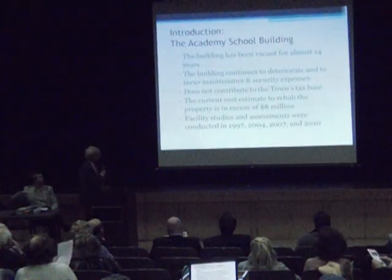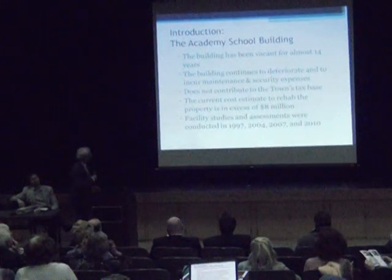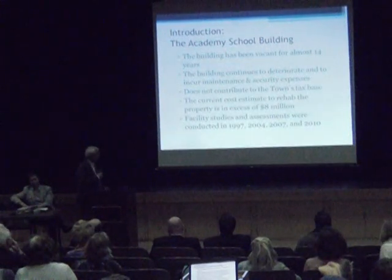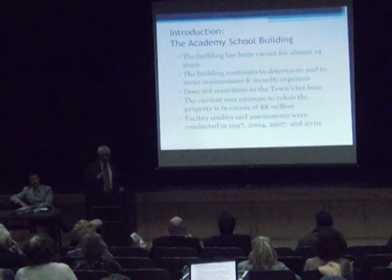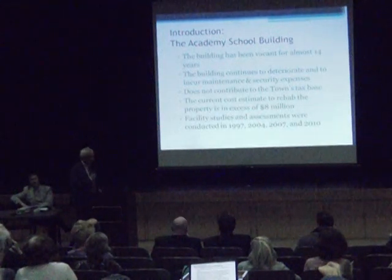So the Academy School building has been vacant for over 14 years. It continues to deteriorate and doesn't contribute anything to the town's tax base. In order to make the building usable again, it would cost well in excess of $8 million. We know that. We have estimates that are 5 and 10 years old.